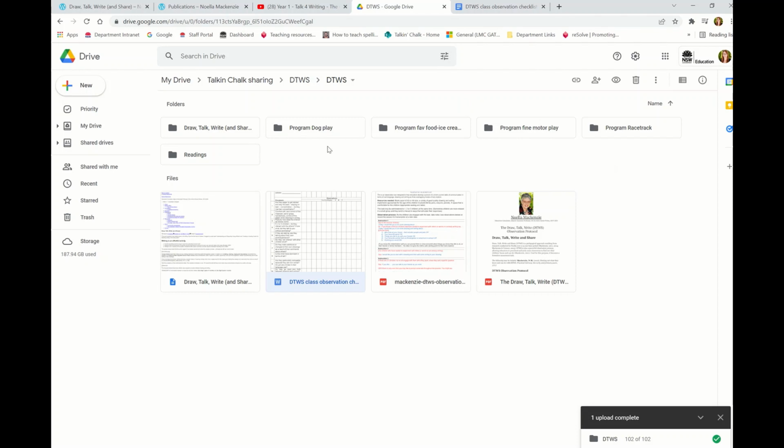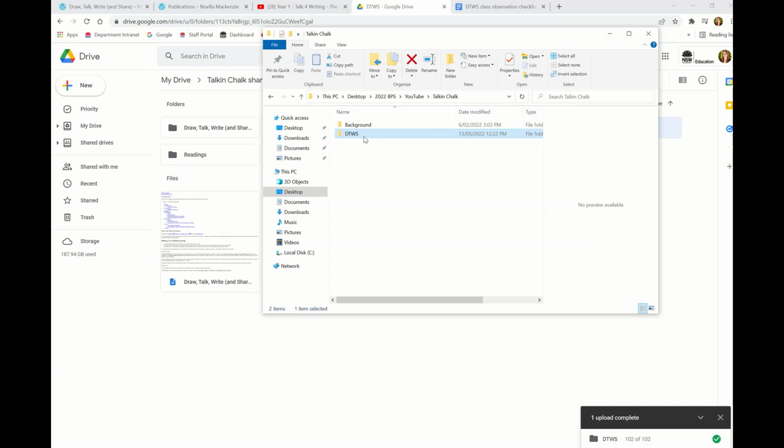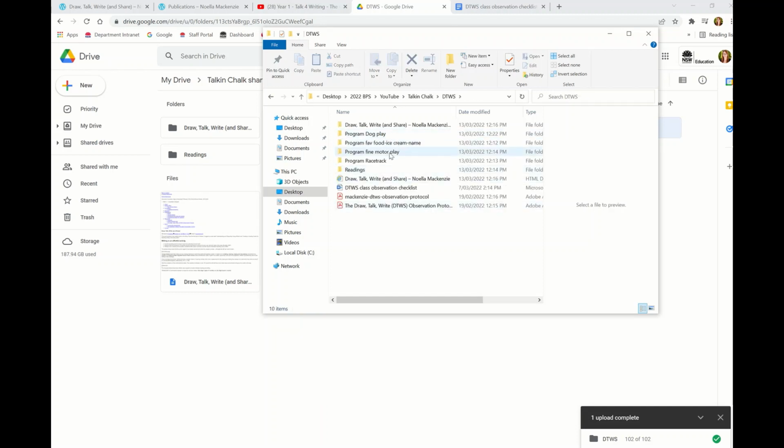So what I'm going to do now is go into a bit more detail about these ones. We've got dog play, favorite food and ice cream, the fine motor play, and the racetrack. I'm going to start with the racetrack because this was really simple. I'm going to go to my original version here because it looks funny on the screen here.